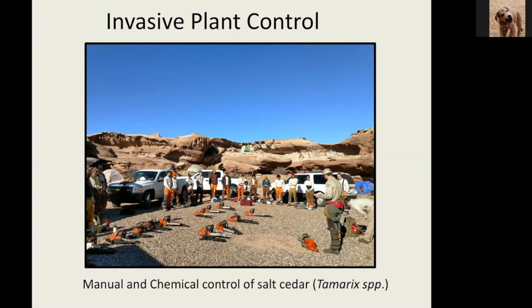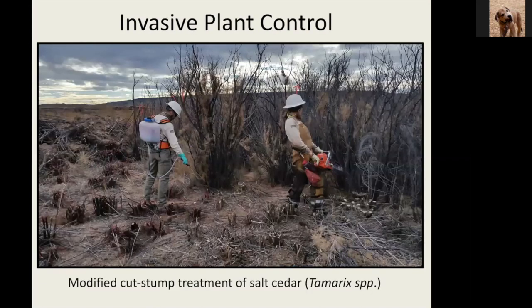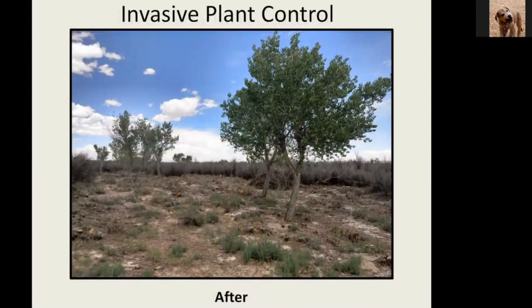And so we are well outfitted to do manual and chemical control of salt cedar. In this site, we've been using triclopyr-based herbicides like Garlon 4 and Garlon 3A. So we use the cut stump method with chainsaws and spray the stumps afterwards. So we take something that looks like this and turn it into something like this.